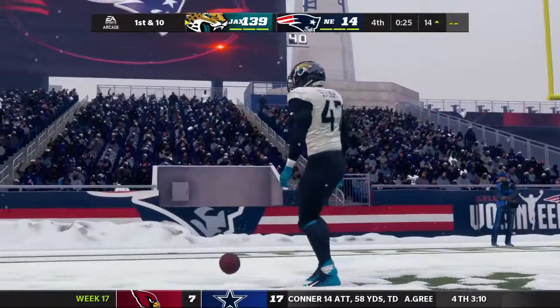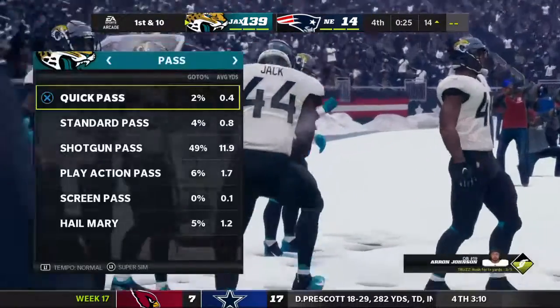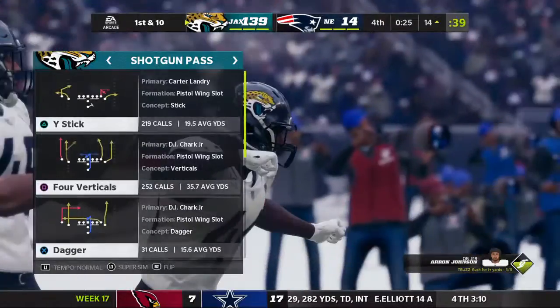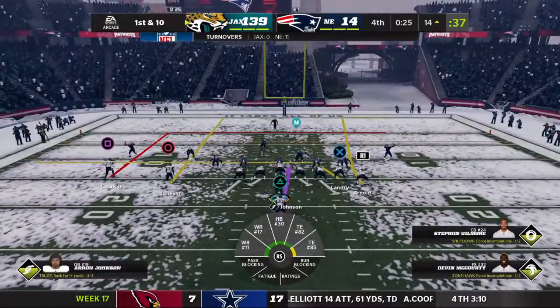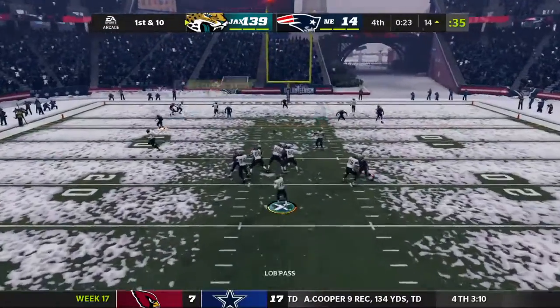Oftentimes when we talk about piling on in any subject, it's a negative. In this case, for this team, it's a real positive. Just scored. Now they go down, knock the ball free, get it back. They got a chance to really increase their lead and put themselves in the driver's seat.